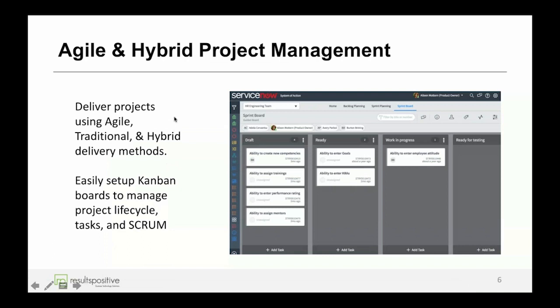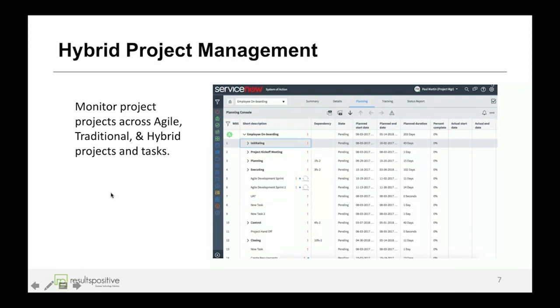Just a few highlights here, Russ will be giving us more information on this as he walks through the demonstration. Within the platform, you're able to manage these Agile, traditional as well as hybrid projects. And what's nice within the platform, if you haven't used it before, is you're able to set up these visual task boards, which are basically Kanban boards, to manage almost any entity within the ServiceNow platform. Whether that be managing your demands, managing your projects, managing tasks, you can set up those boards. Here, what we're looking at on this particular screenshot is, say, your daily stand-up board, being able to manage that in the system.